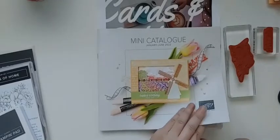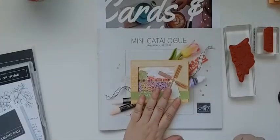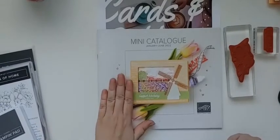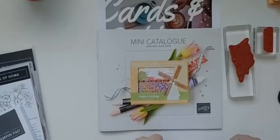This one is often a lot of the springtime holidays. Oh, I'm not allowed to show you the inside till it launches. Pretend I didn't do that. I forgot. That is one of our Stampin' Up rules, but I can show you the stuff that I have. So I can't show you what's inside, but there's lots of beautiful things. Here's one example of a stamp set.